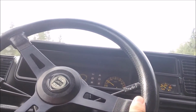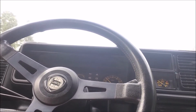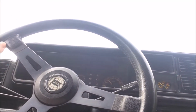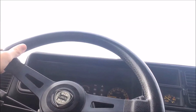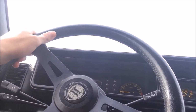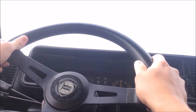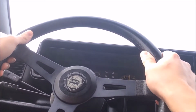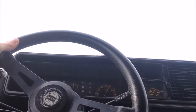But let's see how it feels, because when it comes to these old hobby cars, those numbers mean nothing. The feeling, that's what it's all about. Okay, let's stop. Put it in first gear. Let's go. Oh my god, this goes fast!